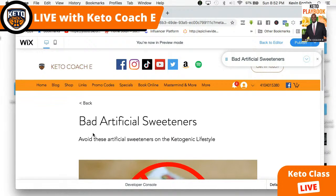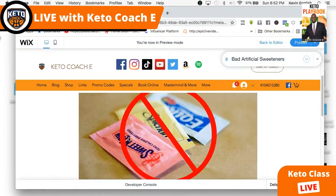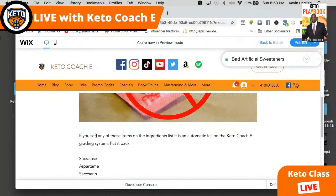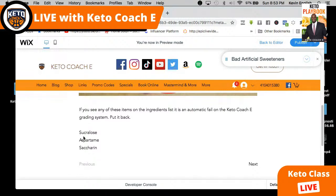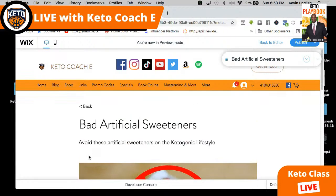When you click that button, you'll go to the bad artificial sweeteners and you'll see the picture and you'll see sucralose. If you see any of these items, it is an automatic fail. And you can see I say put it back. Sucralose, aspartame, saccharin. Any of those items is an automatic fail. You just put it back. These are three of the things that I consider to be a total automatic fail.